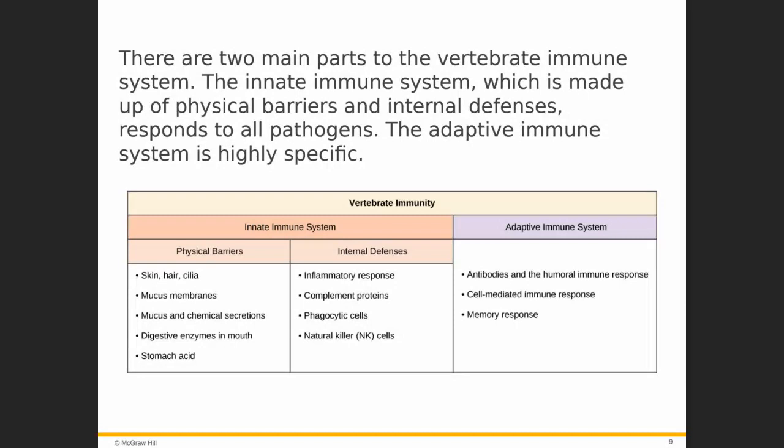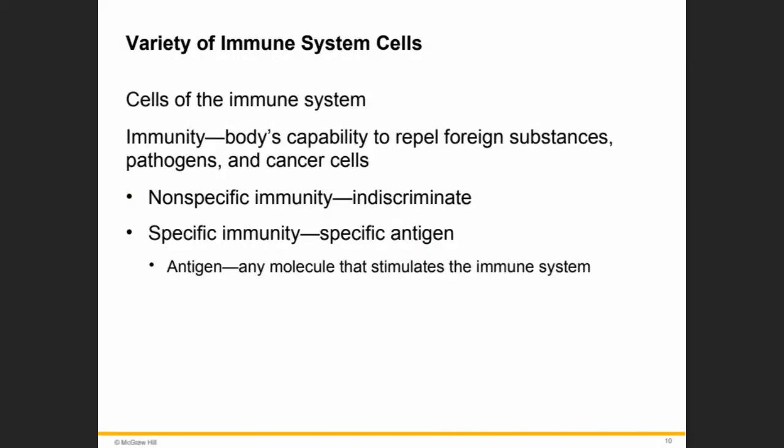And then we come to the adaptive immune system. This is very highly specific. Why is it specific? Because they develop antibodies against a specific antigen. That's one. They do what we call cell-mediated immune response. I mean, it is not the pathogen that will destroy this; it is this cell. So it's a cell-mediated immune response. And they do a memory response. We will cover all this as I go through our journey.